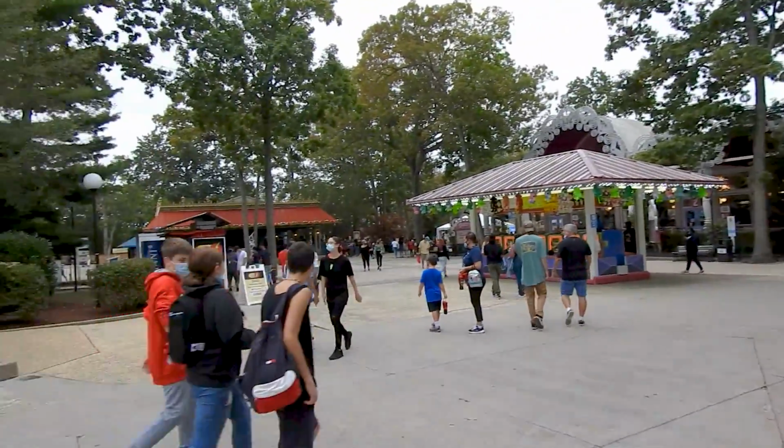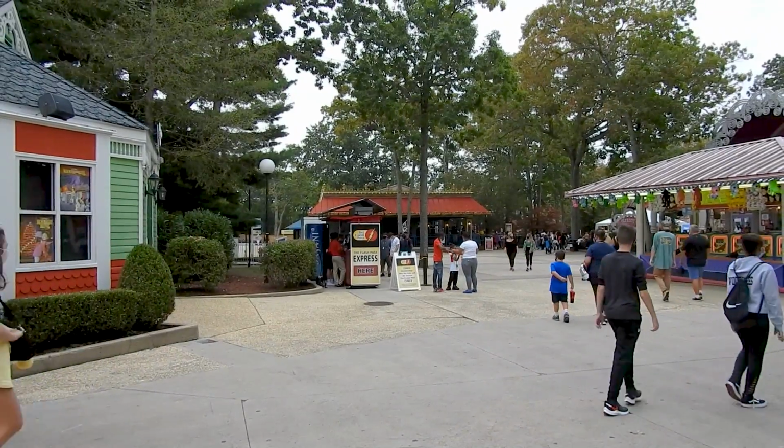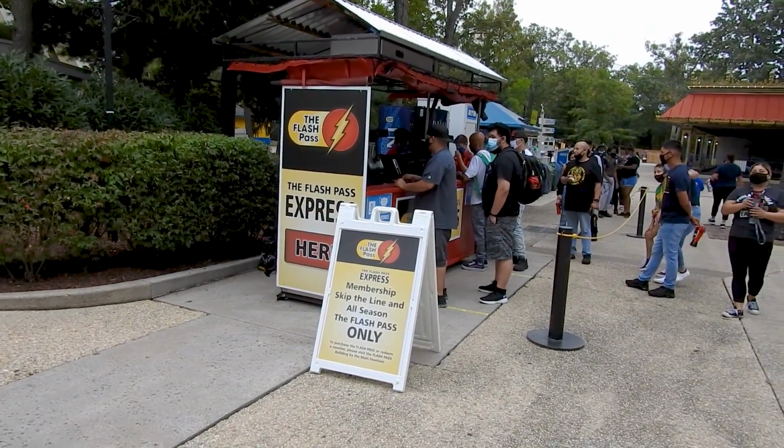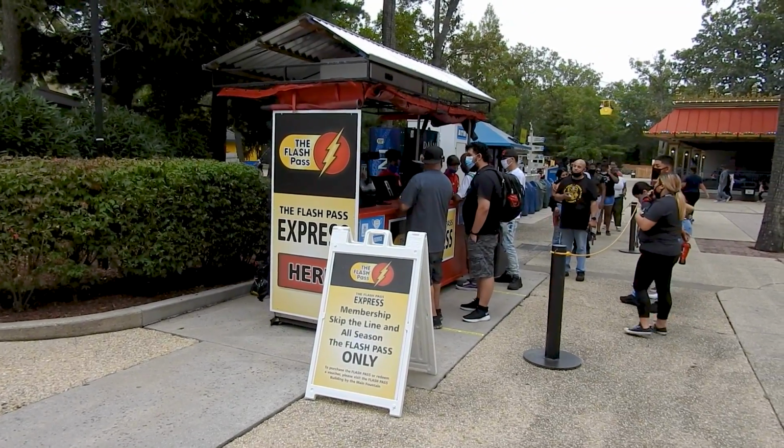That booth right there was where you would get your skip the line passes if you're a member for the last few months. It is no longer there. It's just across the way at this little temporary booth. And Ariel said it did not take too long to get the pass. But well, we'll talk about that later.